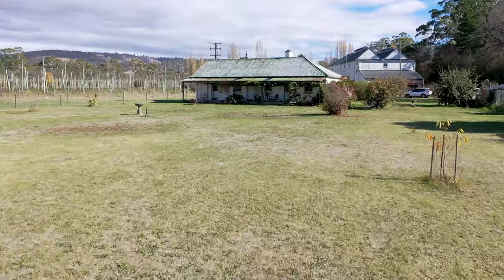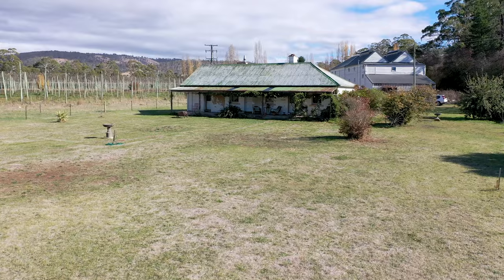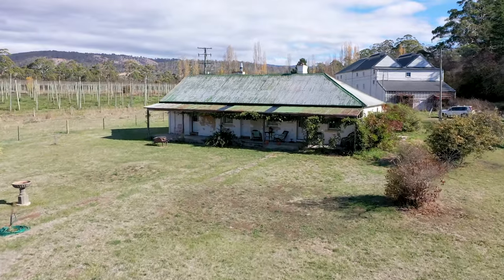Park. And one of the original homesteads built back in the early 1800s, set on just under 2800 square metres of land, and the home has been renovated back to its original charm. Let's go in and take a look.